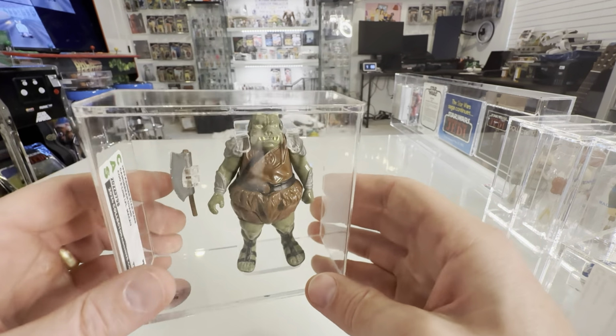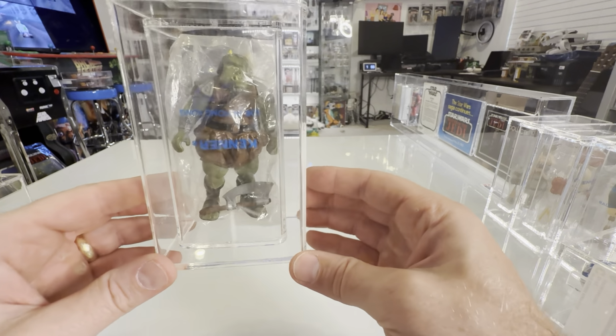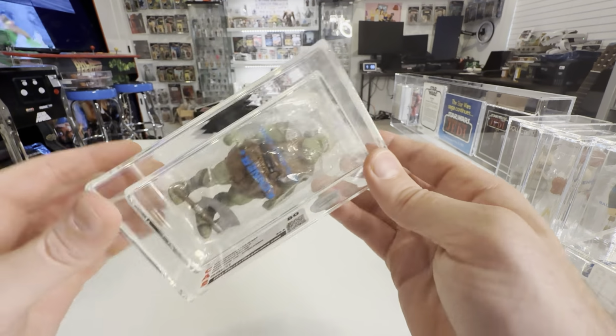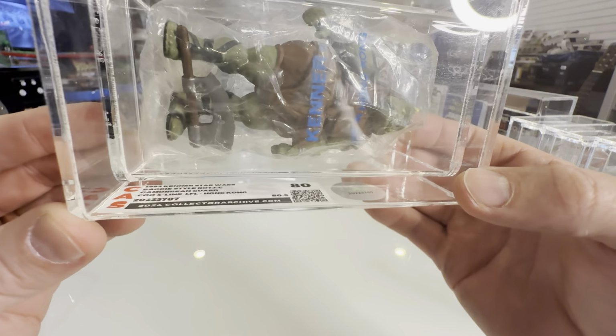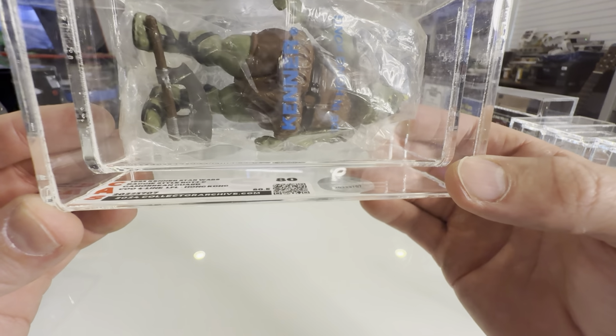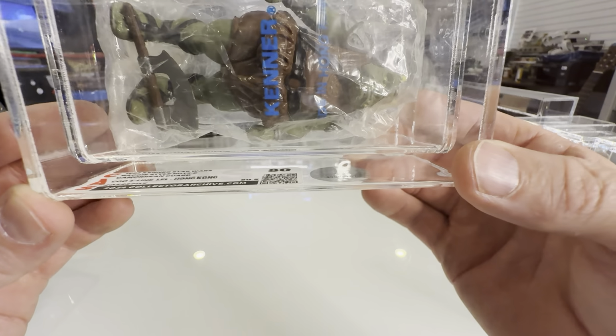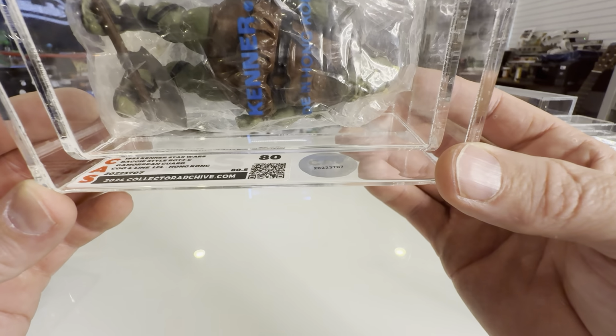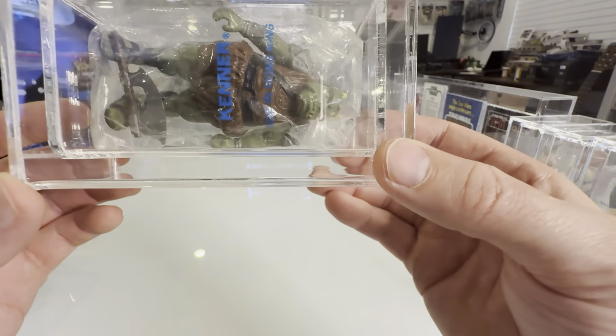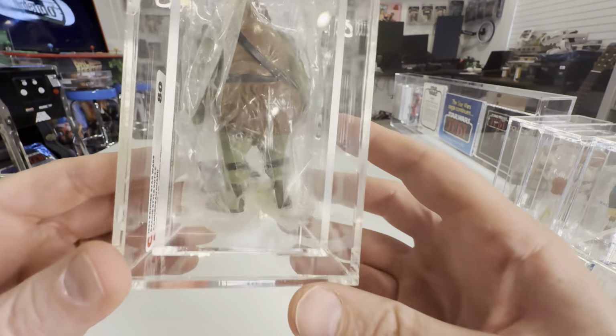And here's the other Gamorrean Guard pig that I sent off a while ago and have been waiting for. It's a baggie. And it's hard to even see this. Let me turn this so I can actually read it. It's a 1983 Kenner Star Wars baggy style Return of the Jedi C baggy Gamorrean Guard COO 4-line Hong Kong. It's an overall 80. Happy to have that.